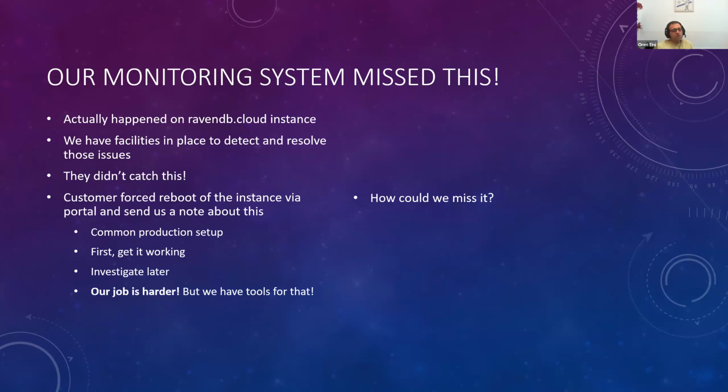So this actually happened on a RavenDB cloud instance. So this is something that we manage and own. And this is really strange because we have the facilities to detect and resolve those issues automatically. Our cloud infrastructure is expected to detect, resolve, and manage that, but it didn't. The first that we heard about it was that the customer called us.